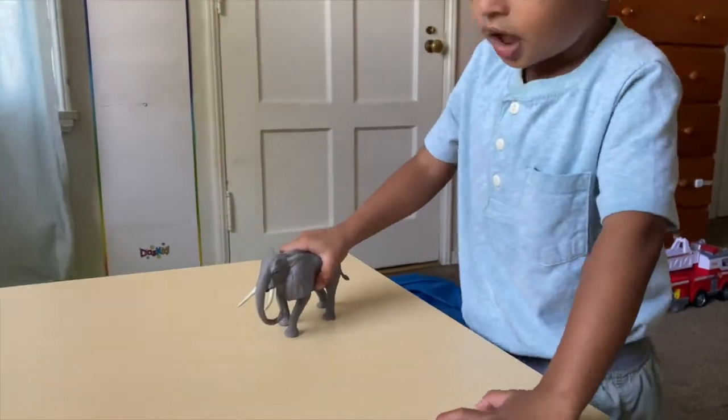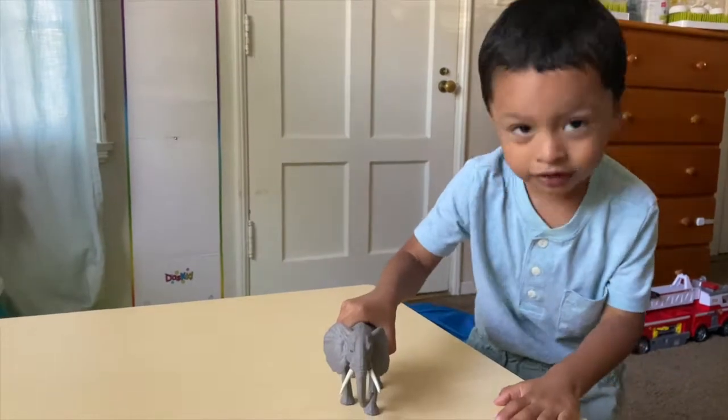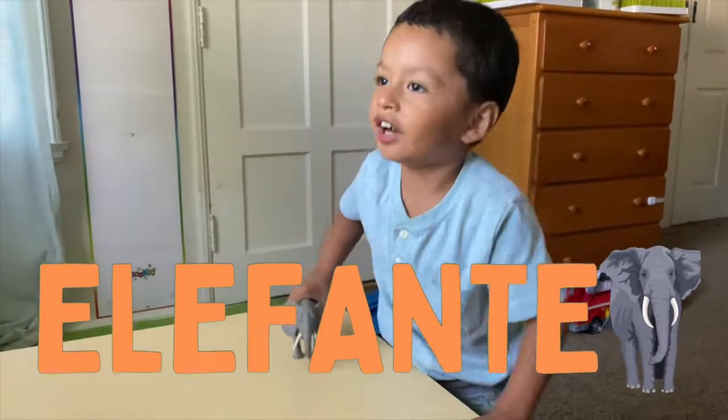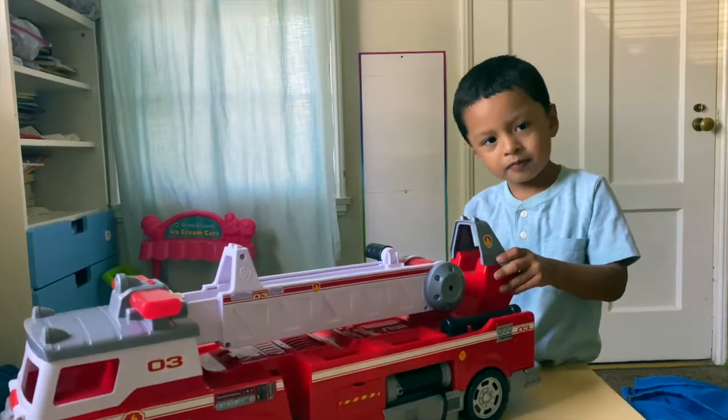Well, what's next? A pig. A big elephant. And then a stump. Elephant in Spanish is? Elefante. Great job. Jeremy, learning a new language is so much fun.